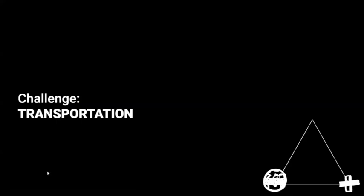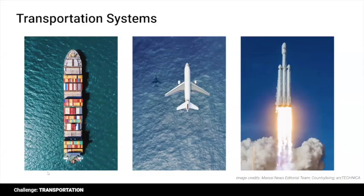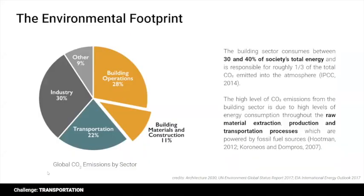Okay, thanks, Layla. One of the biggest challenges when it comes to the built industry is transportation. This challenge touches both the economical and environmental sustainability pillars. The way we construct right now on Earth causes us to transport materials, on Earth either with ships or with planes. And if we go to space to build on Mars or on the Moon, we will need rockets. But no matter which transportation system we use, they all cause one big impact, which is environmental footprint. Transportation, together with raw material extraction and the production of materials, is one of the biggest causes of CO2 emissions. So we have to keep that in mind when designing.